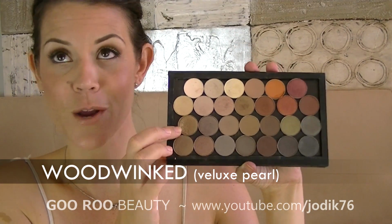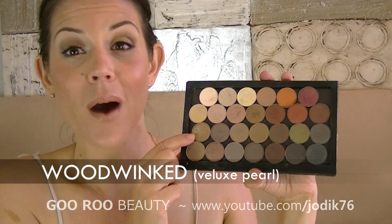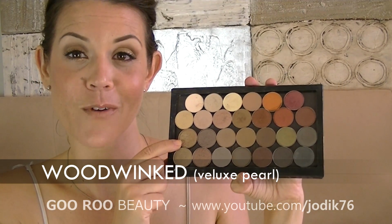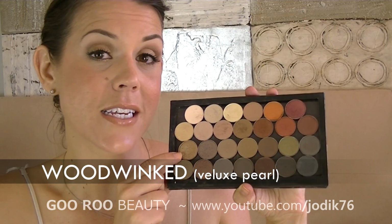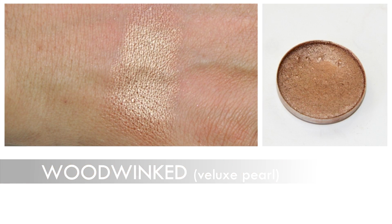If you have not got a MAC eyeshadow and you're thinking about maybe asking for one as a gift or buying one and you're not sure where to start, Woodwinked is definitely the one that I would recommend. I am wearing it all over my lid today. Tanya Burr does quite a few looks with Woodwinked all over the eye. Absolutely gorgeous. She did one years ago on a Megan Fox look and I loved it. It looks beautiful on her.